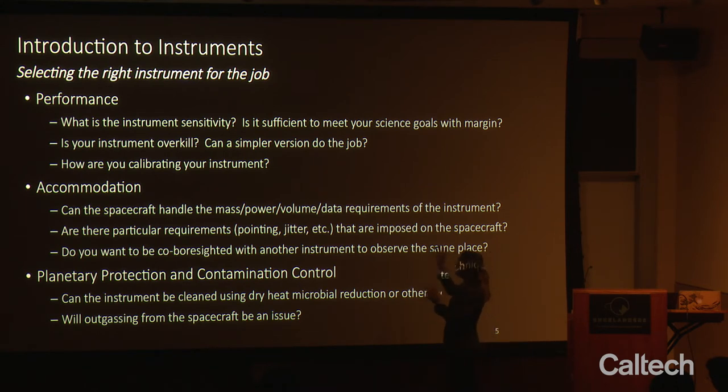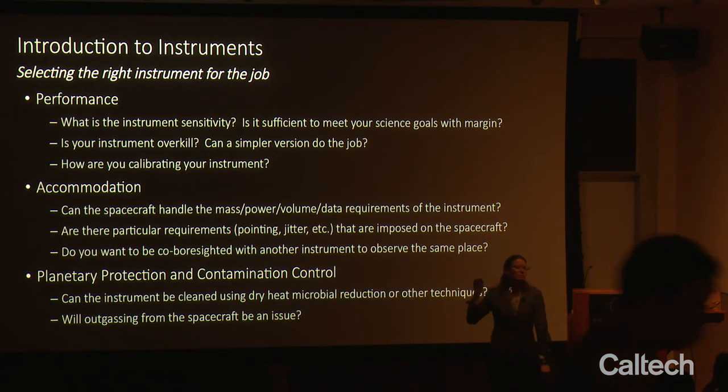So let's go through these. Performance. Think about the types of instruments that you want to take. Are they sensitive enough to make the measurements that you want? Are you able to meet your science goals with margin? This is important. You can't just barely meet.